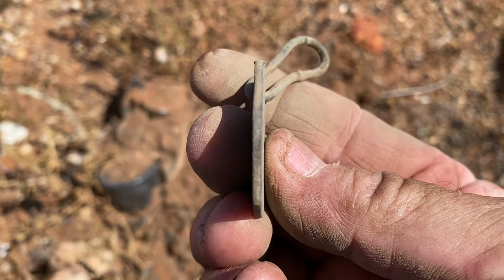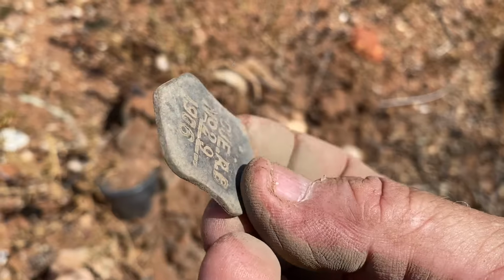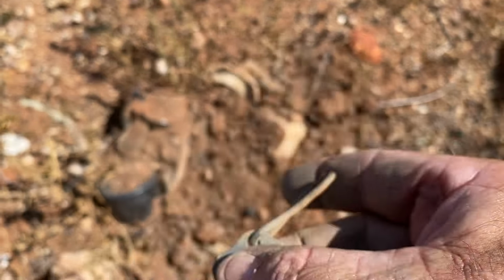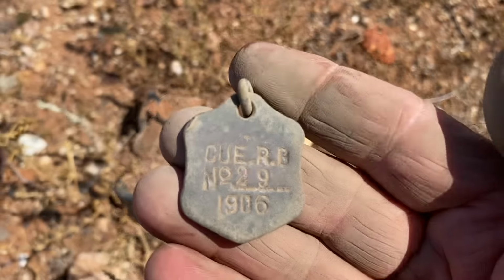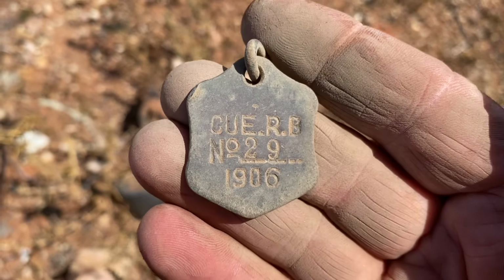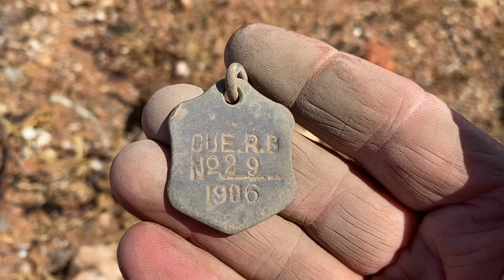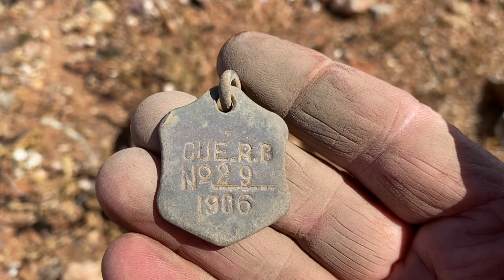And these are quite thick. Can you remember some of the ones that I dug previously on videos? They're very thin biscuits. These are quite thick, so they last. Look at that. That's a beauty. Kew Roads board, number 29, 1906, dog registration. Absolutely fantastic.